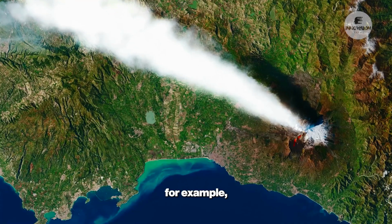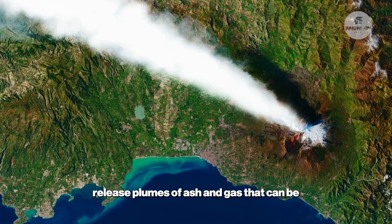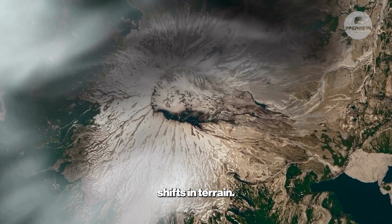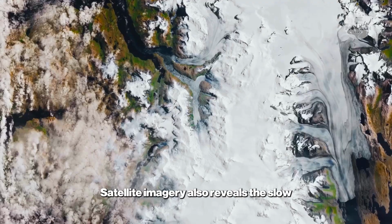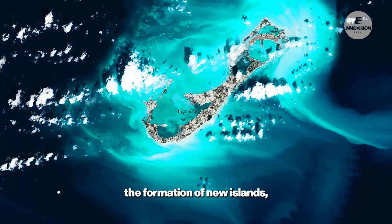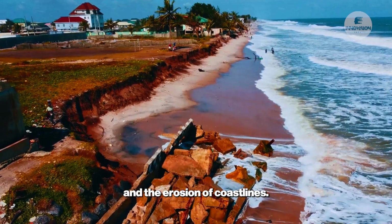Volcanic eruptions, for example, release plumes of ash and gas that can be seen from orbit, while earthquakes can cause visible shifts in terrain. Satellite imagery also reveals the slow but steady movement of glaciers, the formation of new islands, and the erosion of coastlines.